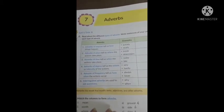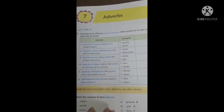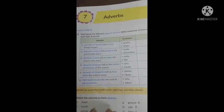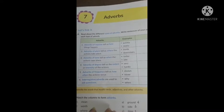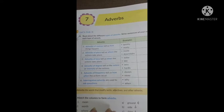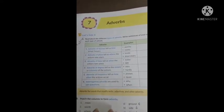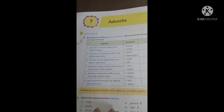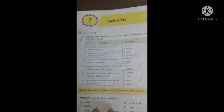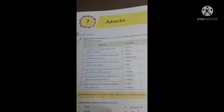Adverbs of degree tell us the extent or intensity of the action. Like it is very hot today, I hardly understand the topic, like that. Then adverbs of frequency tell us how often the actions occur. Like I always complete my work on time. I never go to parties, like that. Always, never, seldom, rarely, frequently. There are many words which come in this category.